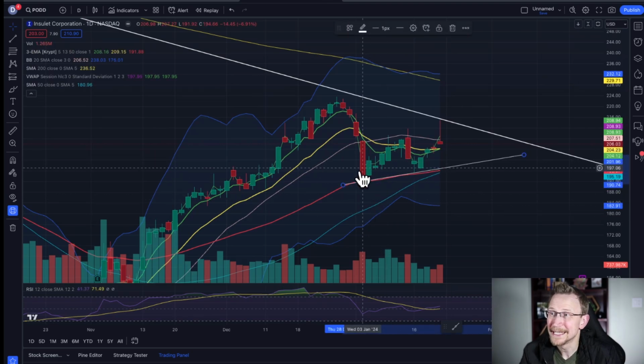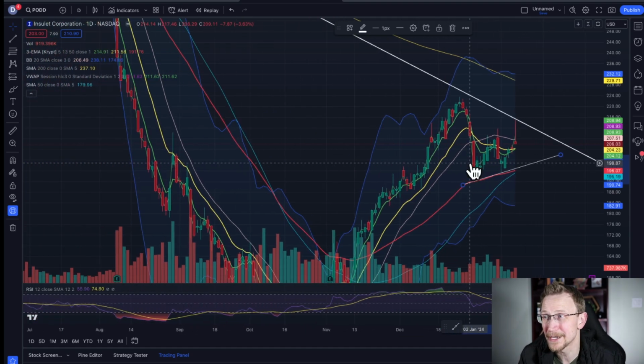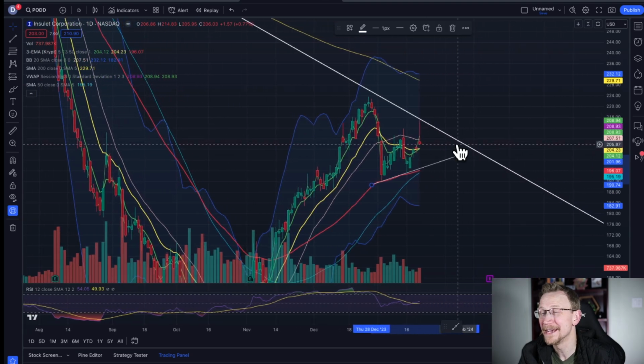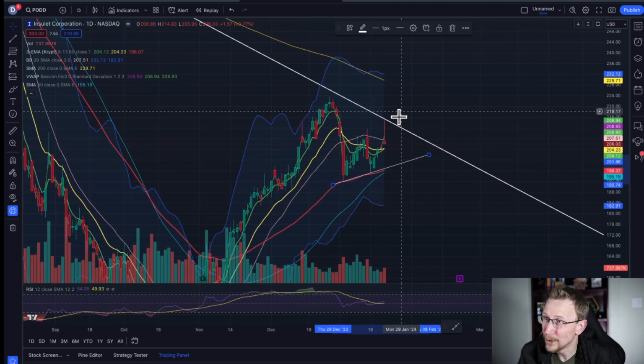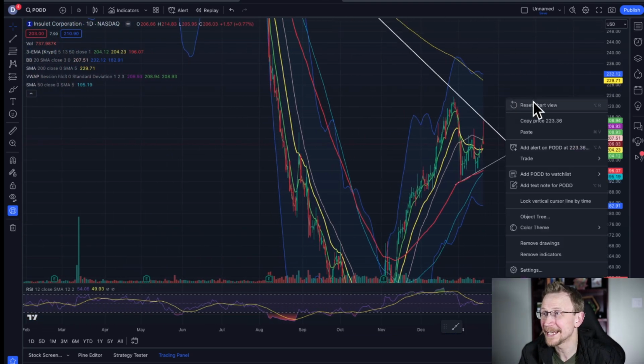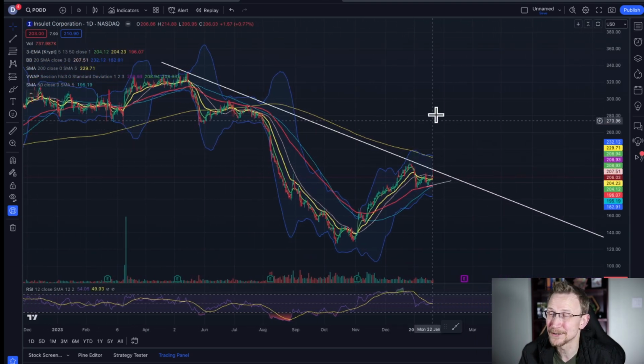So you can see that we double tested the support that we have here on the 50 EMA. Here's the 50 SMA coming up through, possibly another golden cross coming our way. Now we do need to break up above this top trend line that we have here. And I do think that when watching these trend lines that we will eventually break through the top of this thing. That'll be that confirmation of that bullish movement. And I think that could possibly lead to that golden cross moment for Pod Insulet. So it's one that I'm watching.